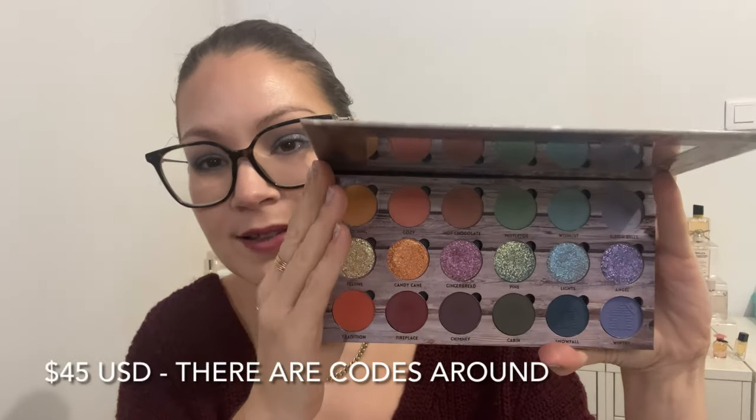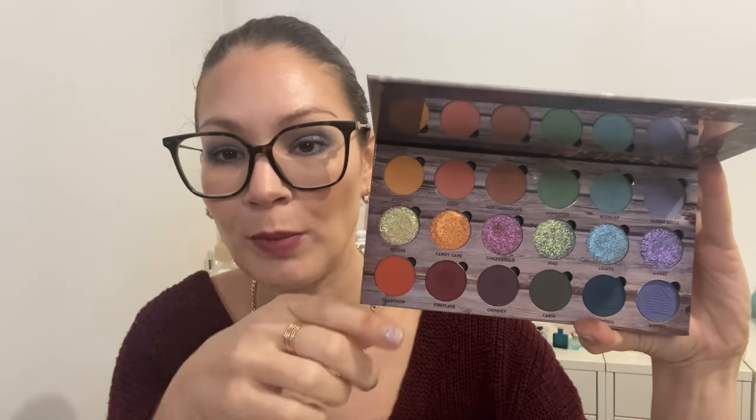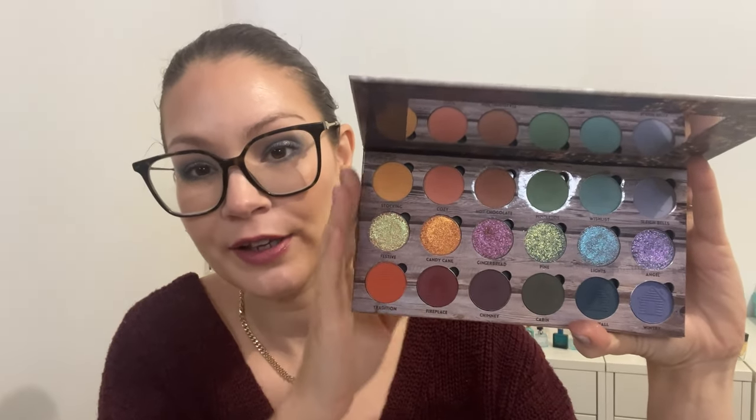All right, so let me show you the inside of this palette. It has 18 shades, and I mainly picked it up because I love the simplicity of this palette. You can really just go down row by row. So you have 12 mattes and 6 shimmers, and each line just has a very cohesive look.